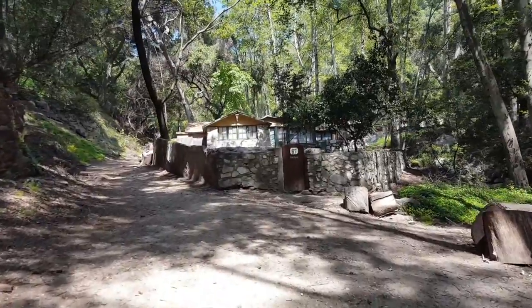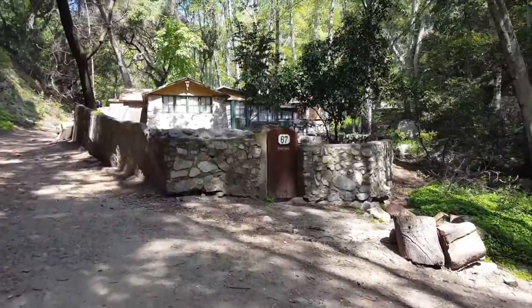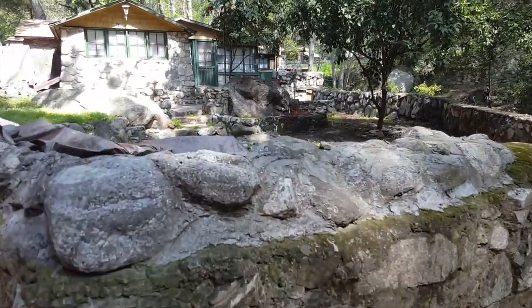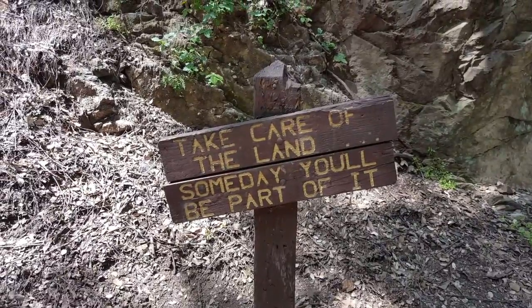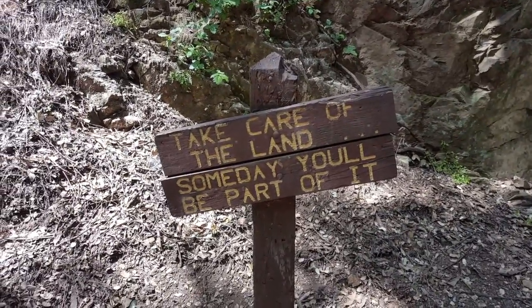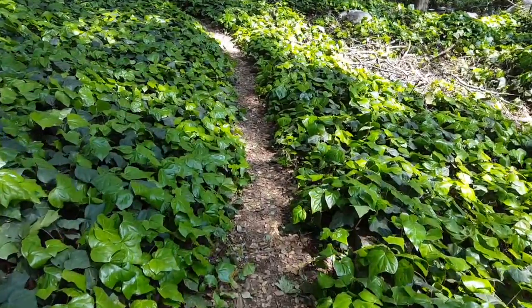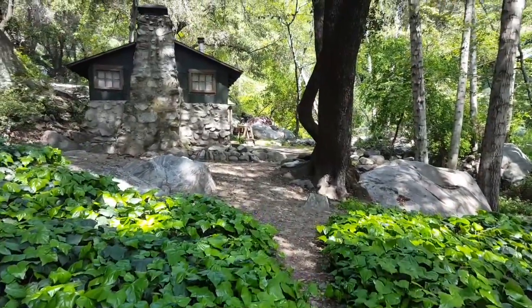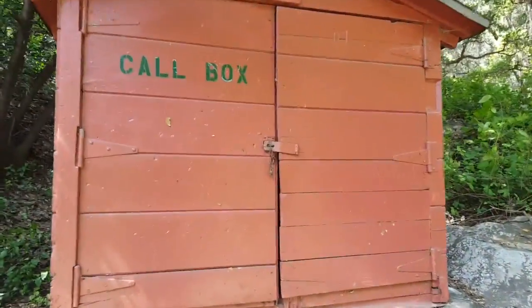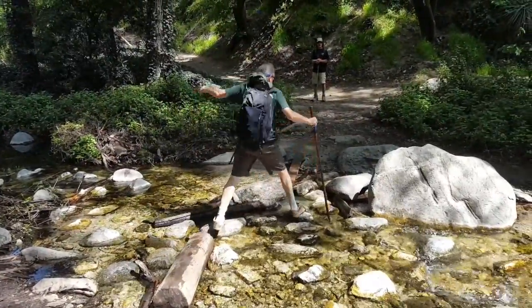I found our compound. It's got about 5 houses in this given area. Look at this beautiful backyard. I love this saying. I wonder where they bury all the people. We're out in the middle of nowhere, and here's a little ivy path. Takes you over to our new house. In case we get lost, we have phone service out here. Another river crossing.